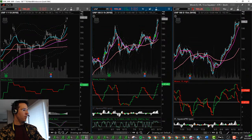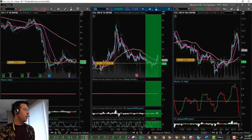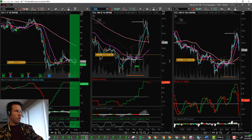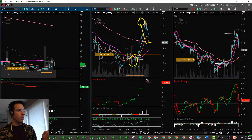And let's see, let's go one more. CCL, see, there was another one. This is another name that I traded, and we pretty much did it perfectly. We got in here, and we got out there, and look at that pullback. Yeah, so that's what I'm talking about. That's where I want to be getting out of something, way up there, and I'll look for a reentry at some point. Do I see it right now? No, I don't see it.